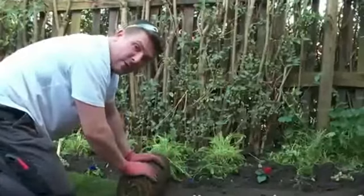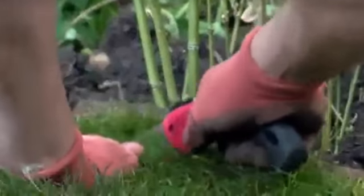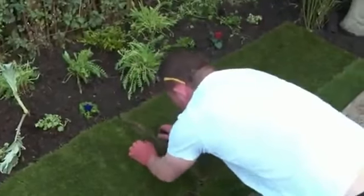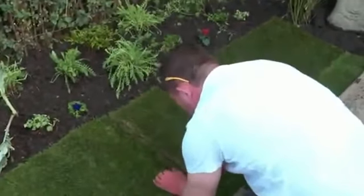Next stage, rolling out the turf. We've got two pieces, just knit them together. I find lifting them both up onto their edges, like this, and then push down.